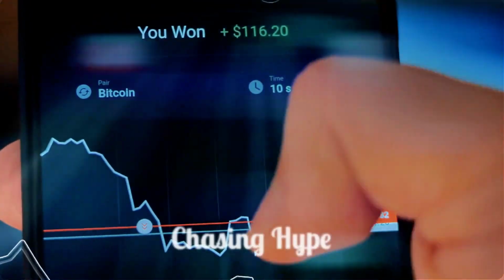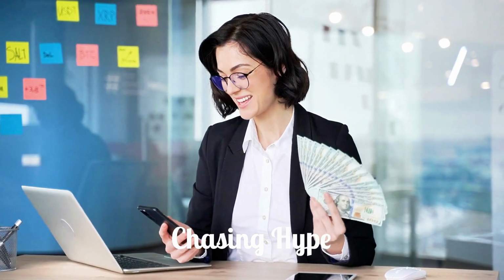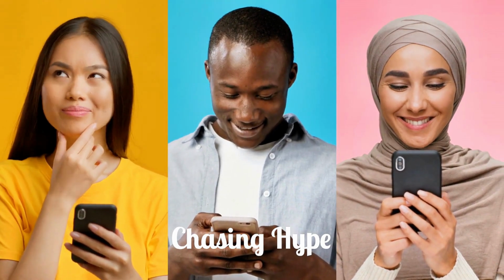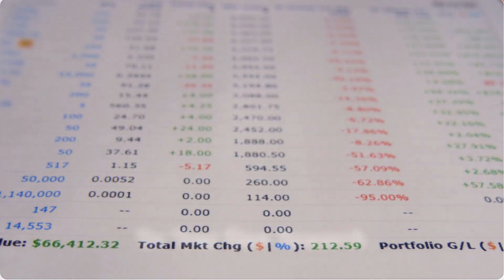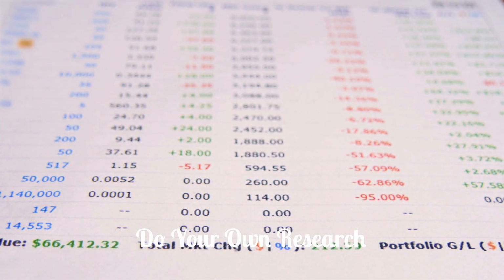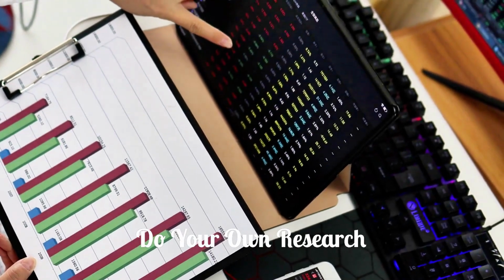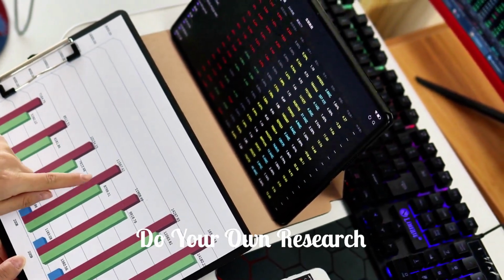Mistake number 2 is chasing hype. It's easy to get caught up in the excitement around certain stocks or assets, especially with social media trends. Avoid making investment decisions based solely on tips from online forums or friends. Do your own research and understand why you are investing in something.